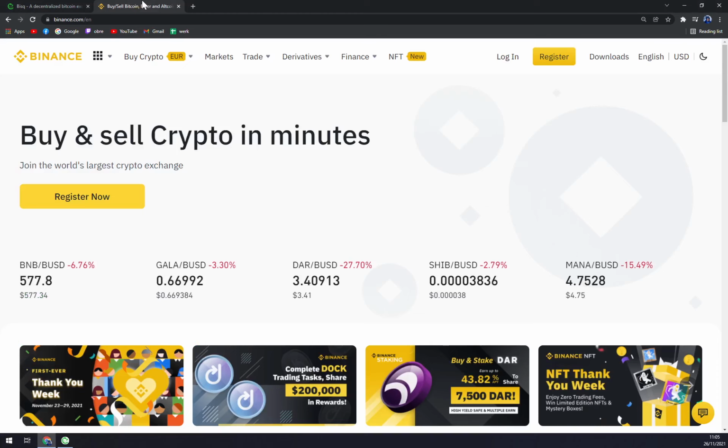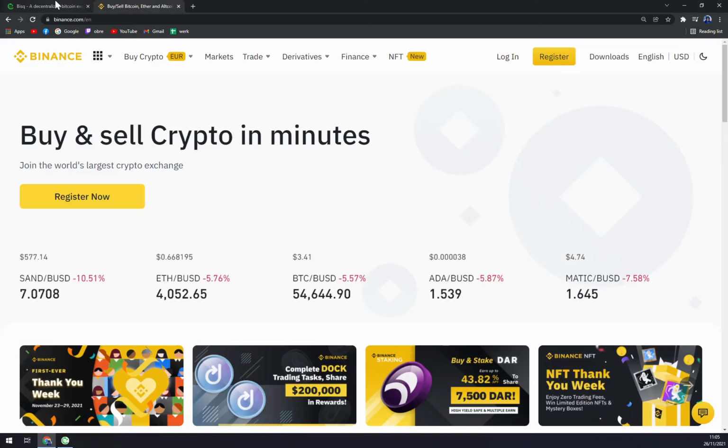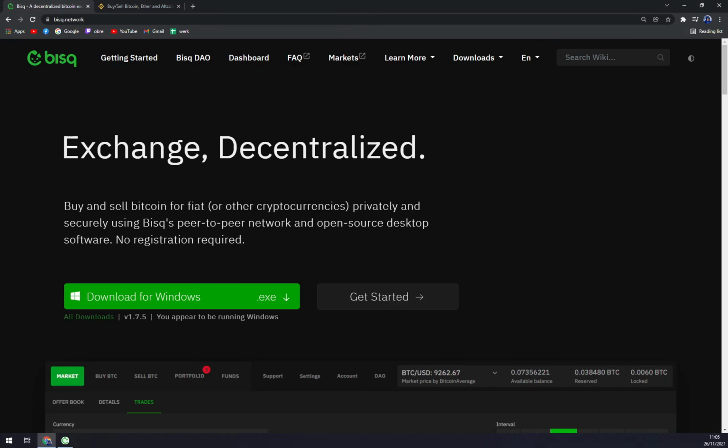First one is Bisq and the second one is Binance. We will go through some pros and cons. I'll tell you more about these two products or apps, and then we'll try to find out which one is better, at least from my point of view. So let's kick it off with Bisq.